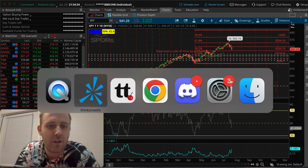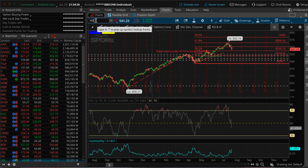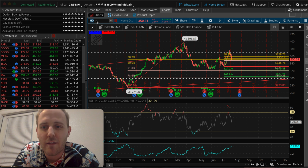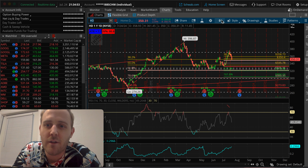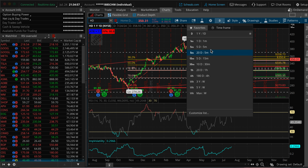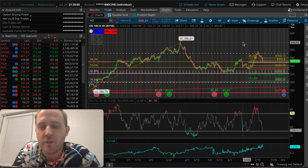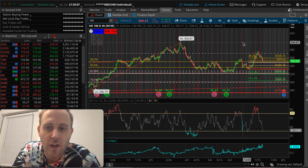So jumping over here to Thinkorswim, looking here at Home Depot. This was a trade that I put on 6 days ago on July 18, and I wanted to highlight the great execution that I had for this trade, and the notes that I took down in my thought process for this trade and how it went really well. So coming down to 4 hour is the time frame that I normally trade on. Since I'm more of a swing trader, I don't do any day trades.